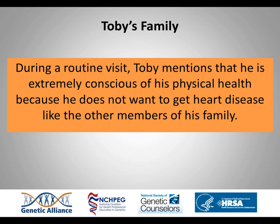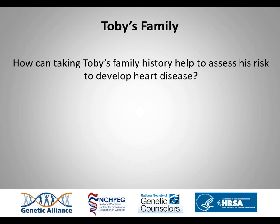All right. So our next scenario, again, we're going to present two versions that are slightly different. But the patient is Toby, and during a routine visit, Toby mentions that he is extremely conscious of his physical health because he does not want to get heart disease like the other members of his family. So again, we have a proactive patient coming in saying, I'm worried about my family history, and this is an ideal opportunity to engage the patient to assess the family history and provide education.